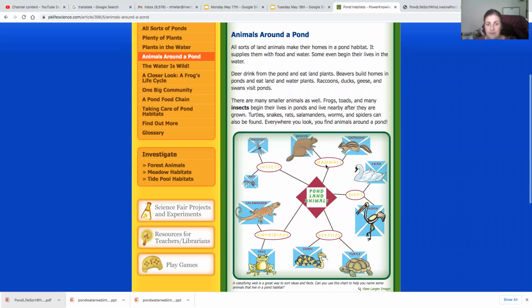Beavers build homes in ponds and eat land and water plants. Raccoons, ducks, geese, and swans visit ponds. There are many smaller animals as well. Frogs, toads, and many insects begin their lives in ponds and live nearby after they are grown. Turtles, snakes, salamanders, worms, and spiders can also be found. Everywhere you look, you find animals around a pond.